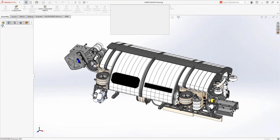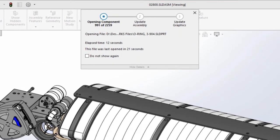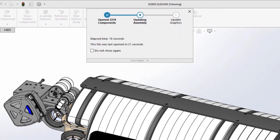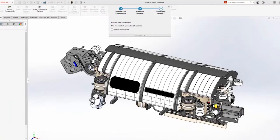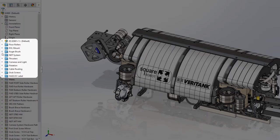In this case, we're opening a 2,200 part assembly in only 29 seconds or something like that. 18 seconds, there you go. This is something that you don't have to do anything about. It is embedded within the functionality of SolidWorks 2021. And in this case, we're opening this in lightweight.